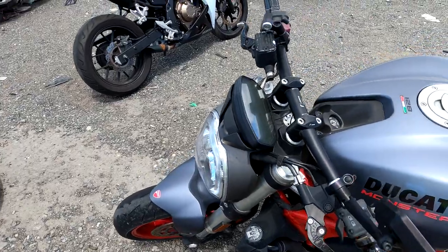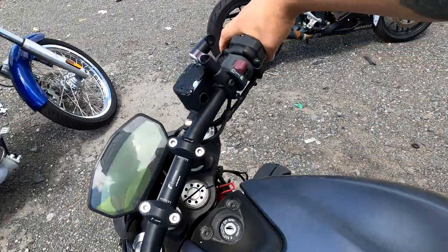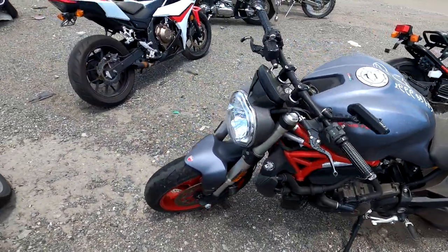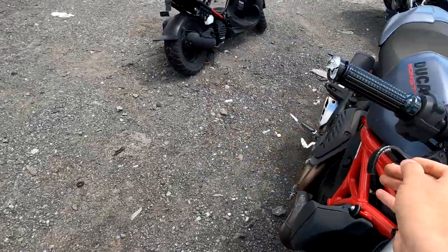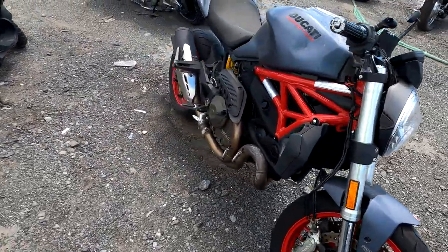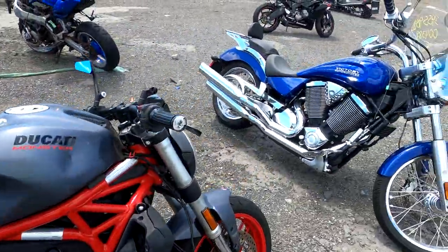It's a heavy bike. Nice mirrors on there. That's definitely a good bike. I see it fell because this is bent, but it doesn't even look like there's any damage on it so far. Really, it's not that much damage. That's a good buy. A Victory.